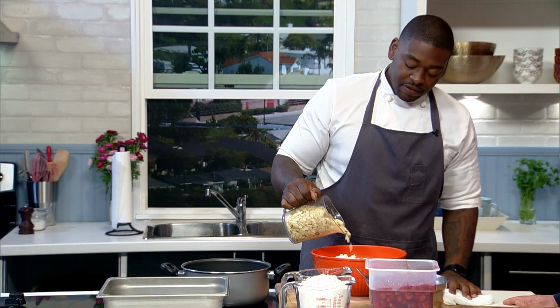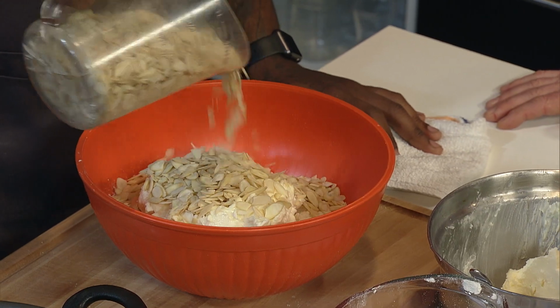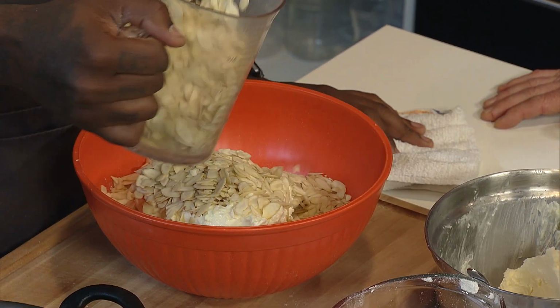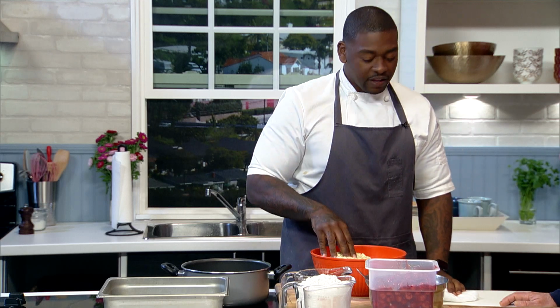Okay. These are just sliced almonds. Again, you can get them from anywhere. They don't have to be toasted as well. I prefer for them not to be toasted. Really? Oh, we're going to put it in the oven so it'll get that toasty nuttiness. Gotcha. Okay. And we're just going to go ahead and mix it around.